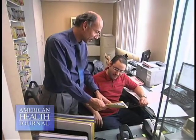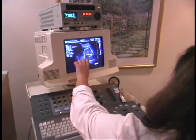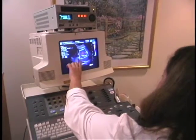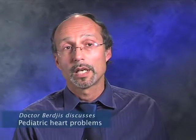Sometimes a heart defect is identified or suspected before baby is born, either based on the mother's history or on an ultrasound that's performed on the unborn baby. Sometimes babies become symptomatic right at birth, and then the cardiologist will be called and asked for help. And in other cases, it could be days or weeks or even a couple of years after birth.